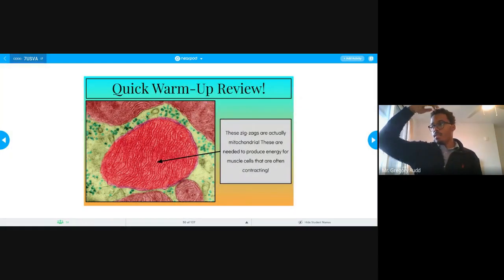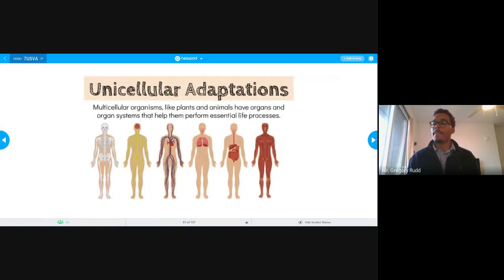All right. Here's an image of mitochondria that you can see in a muscle cell. They look kind of like zigzag structures, but they are mitochondria, and they're there to produce energy for muscle cells. Okay. Now, here's where we're going to start our note-taking process.